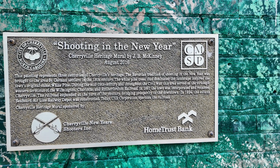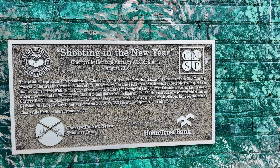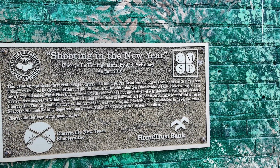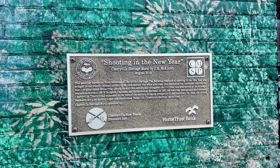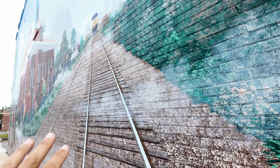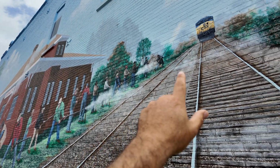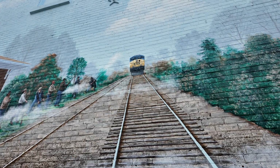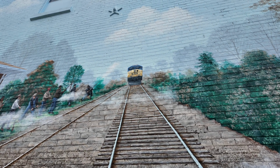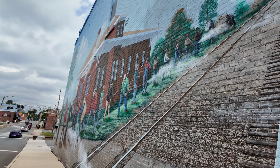In 1881, the town was incorporated and renamed Cherryville. The railroad expanded to the turn of the century, bringing prosperity to the downtown. And in 1924, the Seaboard Airline Railway Depot was constructed. Today, CSX Corporation operates the railroad, which, as we can see right here in the picture of everybody shooting their guns for New Year's, you see that CSX on the front of that railway, that train coming right toward us. So that kind of paints a picture of what this picture actually means. I'm glad I understand that now.